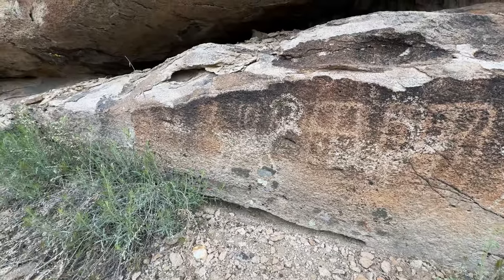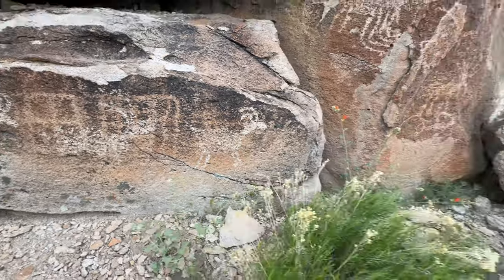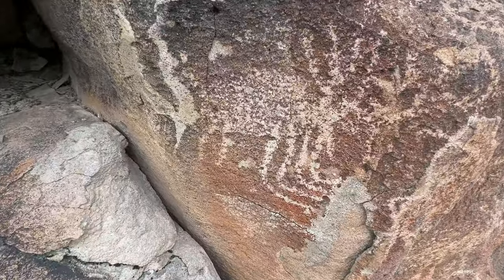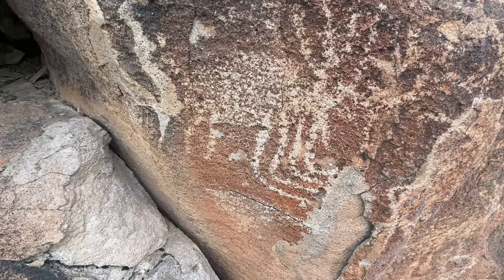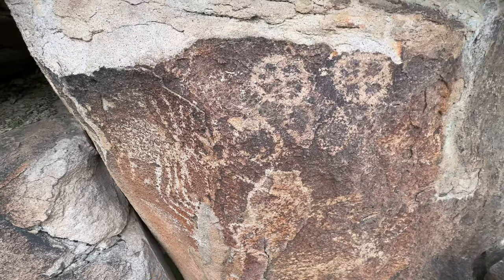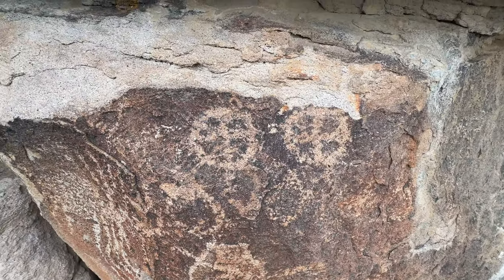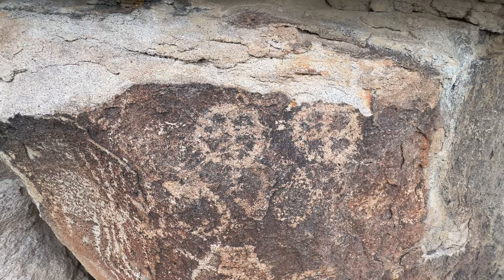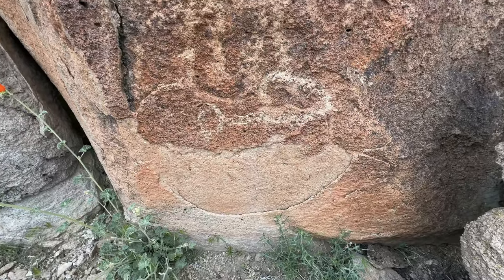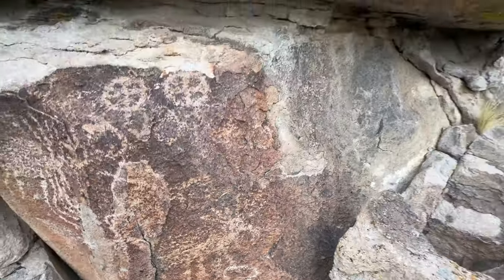Bighorn sheep. Or elk, I don't know. I think bighorn sheep. These are low. Like, what is that? That's crazy. And then look at these. Those wheels, like, did they see a wagon? A wagon come through here? Wagon train? There's one right there. And then you come up here.